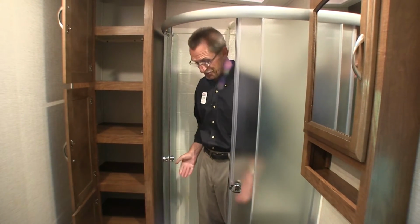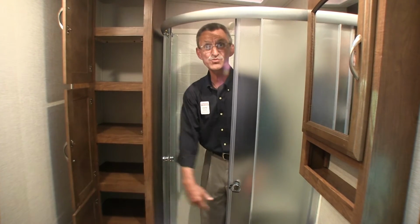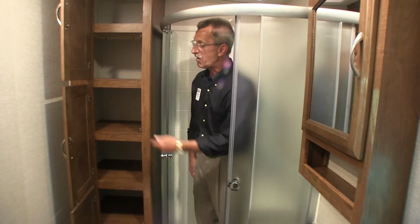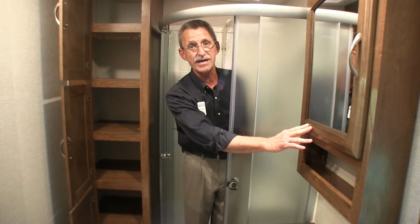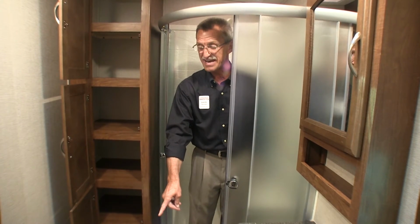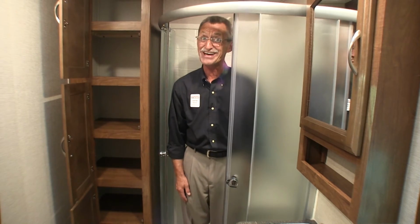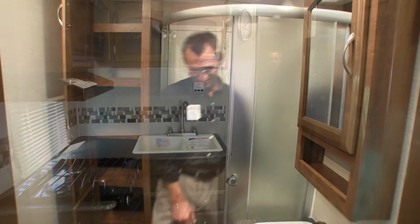Check this out. Look at these doors in the master bathroom. That is pretty cool. Nothing to swing out, gives you additional room. Speaking of room, look at all the space you have in the cabinets. Plus your vanity with a countertop for additional space and a medicine cabinet. But this is pretty cool. Look at that. An actual commode that you can flush with your foot. Now that's pretty cool. Let's go check out the galley on this coach.